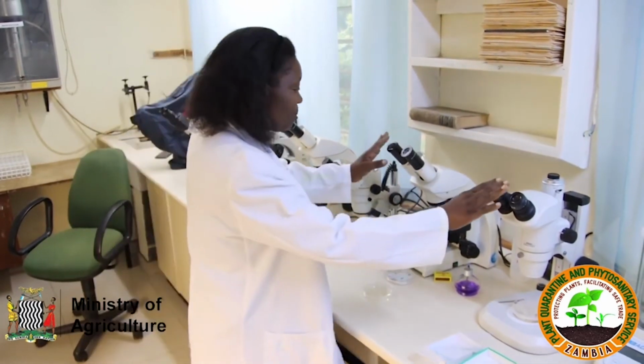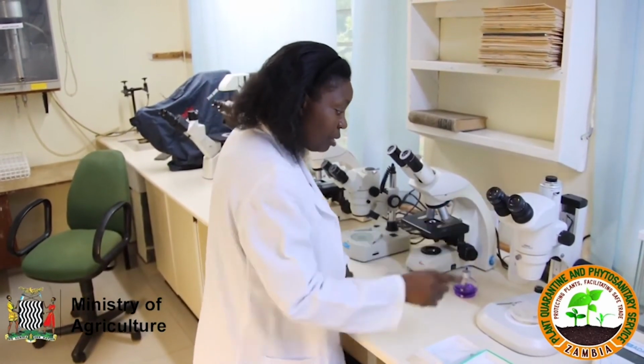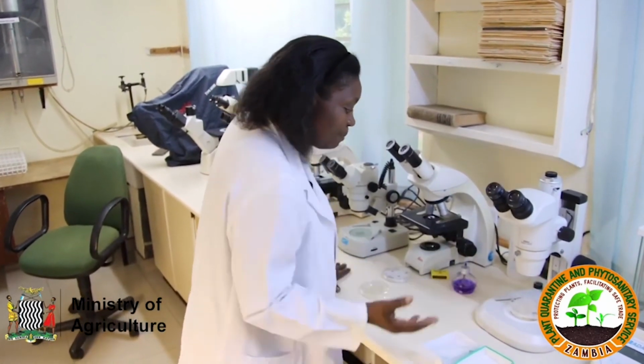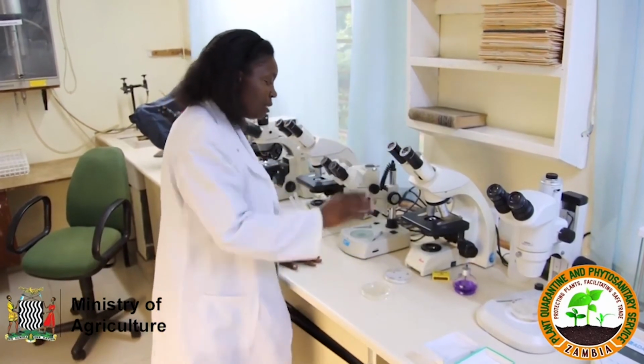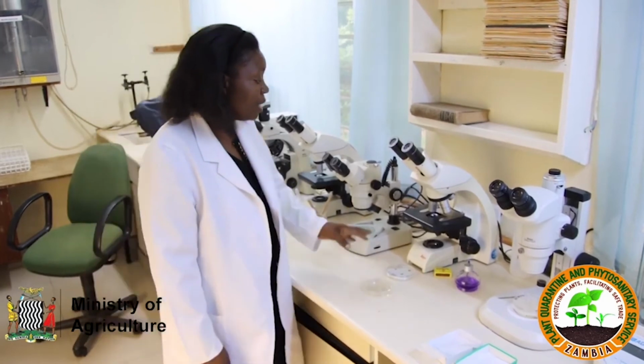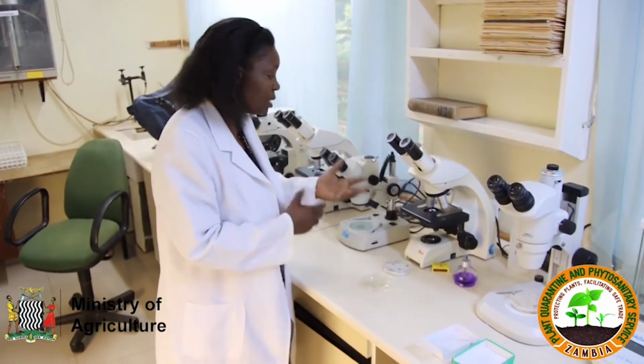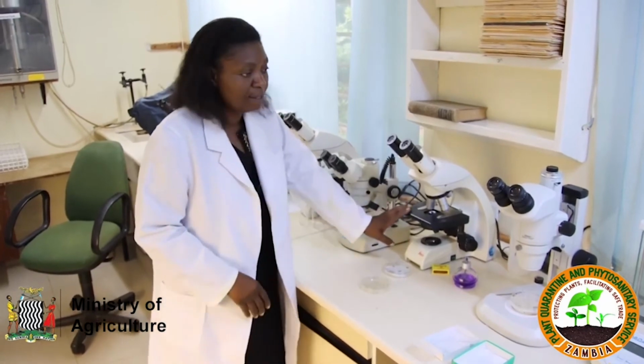These are microscopes that we use. This is the stereo microscope, which is used to view the incubated plates, and this is the compound microscope, which is used to identify the spores, the different kinds of spores that are associated with the plants which are infected.